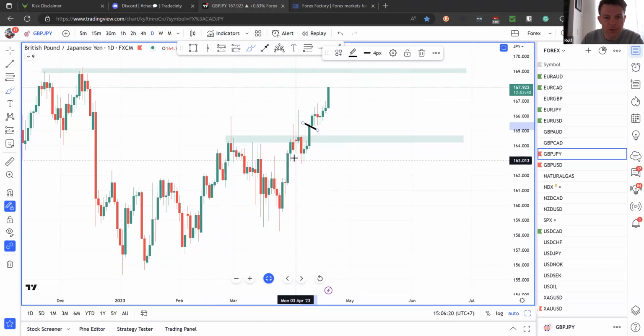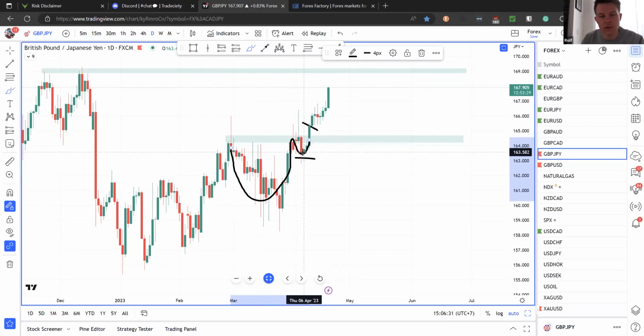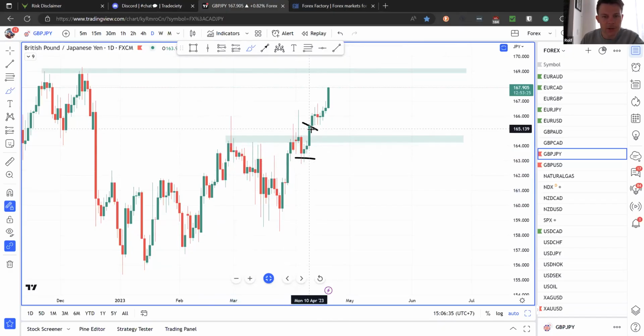You can also see we have the component here of the lower bounds. You could even say this is a cup and handle, right? So here we have the cup, and then here we have the handle. The handle is always the lower bounds part, where a lot of pressure is building.